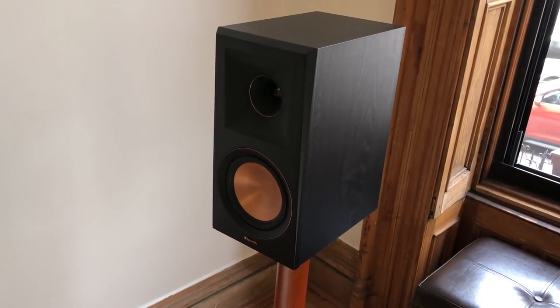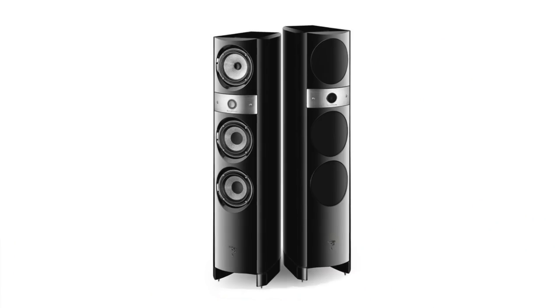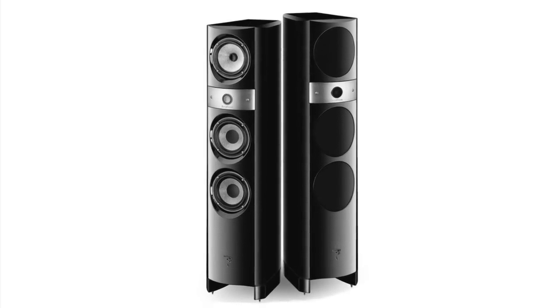Right. Most of the stuff I got was just used components on either eBay or Audiogon, something like that. So I settled on these after I had more expensive speakers. You had Focal. I had a set of Focal 1028 BE2s, so they're a lot more expensive than these. But I was interested in seeing what the sound difference is between very high end speakers and more affordable, entry-level speakers that are still good. So I tried it out at the end.